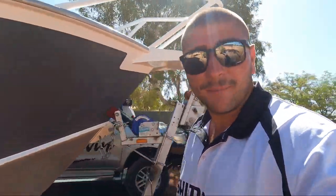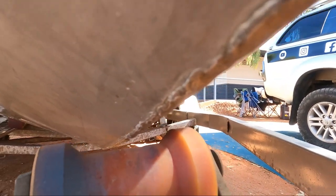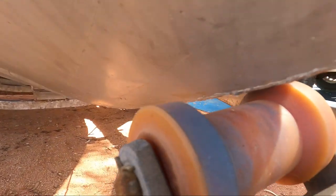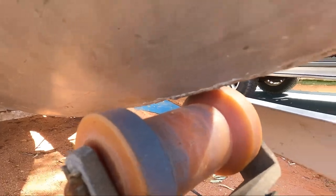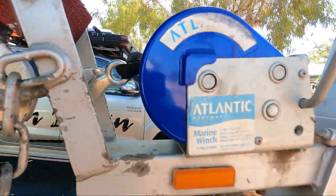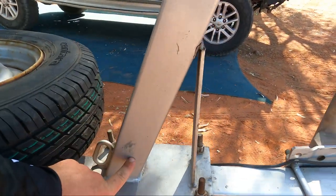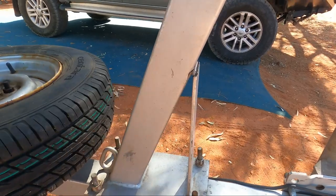Looking forward to it. And I think the reason for it breaking and snapping that weld is because, if you can see there, the hull of the boat isn't actually touching that roller. So all the weight is just bouncing off of that, sending the shock all down the pole, and then it's obviously snapped it there.